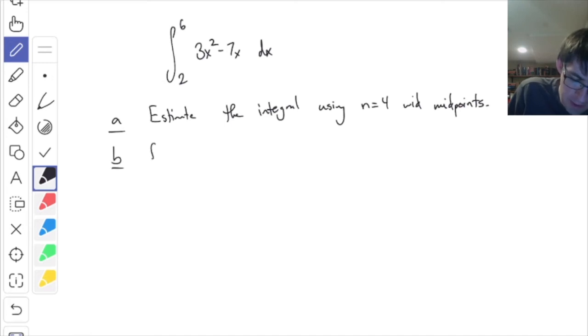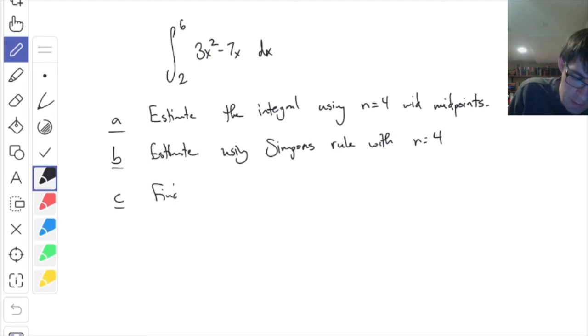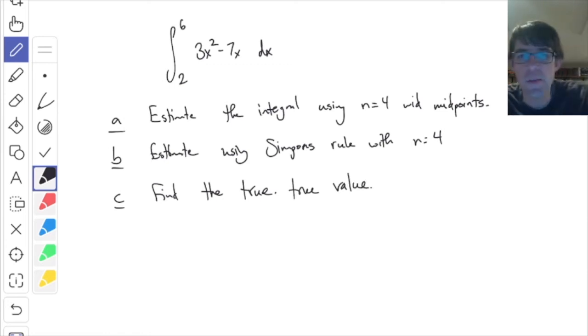How about let's estimate using Simpson's rule. Again, n = 4. And then how about let's find the true value, not an estimation, but the actual, the true value. Not an estimation, but the real answer of what it really is. The true value is actually this week's material. For that, you would use the fundamental theorem of calculus.